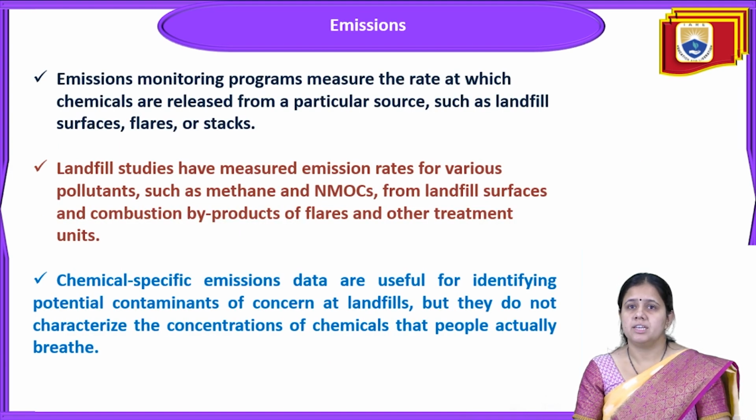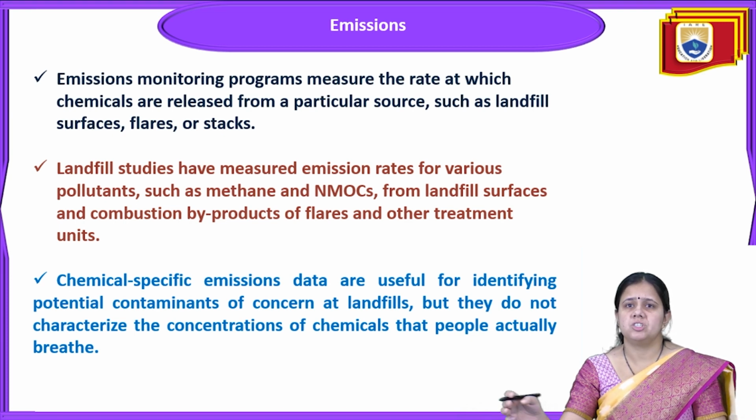Next is the emission monitoring. An emission monitoring program should measure the rate at which chemicals are released from the particular source.